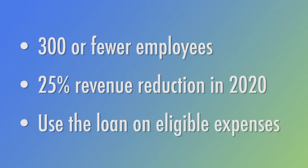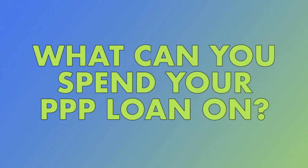So if this will be your first PPP loan, you just have to meet the employee count requirement and you have to spend the loan on eligible expenses. So let's cover that quickly. What can you spend your PPP loan money on? That's a very important question, Nicole.